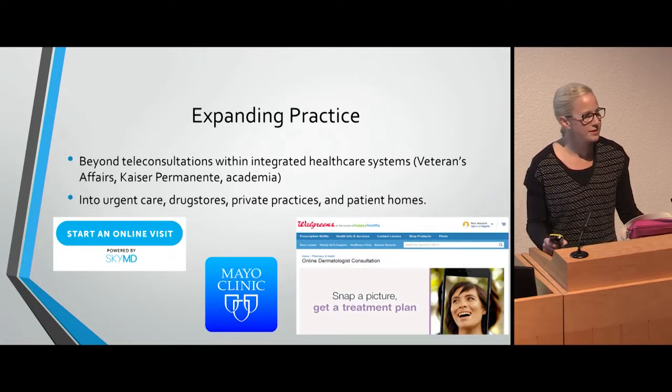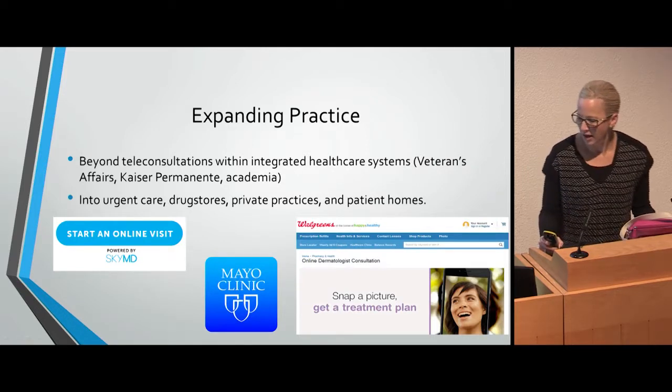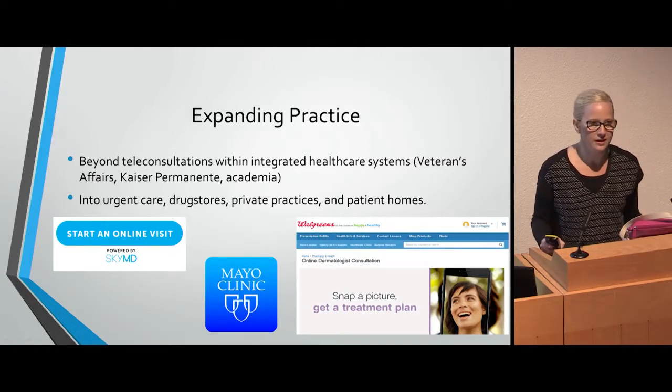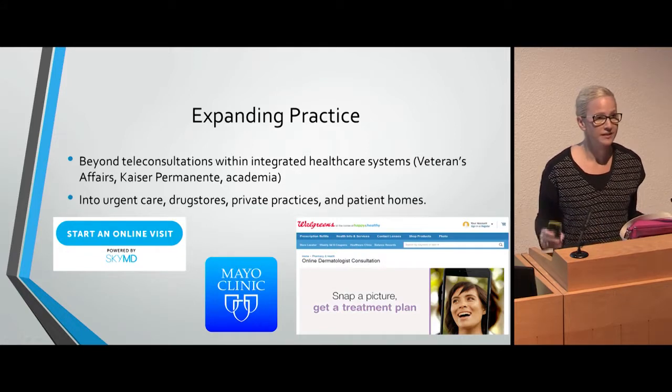Some of our biggest organizations have expanded through telemedicine. Kaiser is a large healthcare system in the US. The Veterans Affairs, which you heard about earlier today, has a very large telemedicine system. And now, as I've shown you here, a lot of our urgent care systems, even our Walgreens and our CVS, which are our drugstores, have telemedicine available through commercial and retail clinics. So it's really rapidly expanding in the US and also in many other developed countries and globally in developing countries.